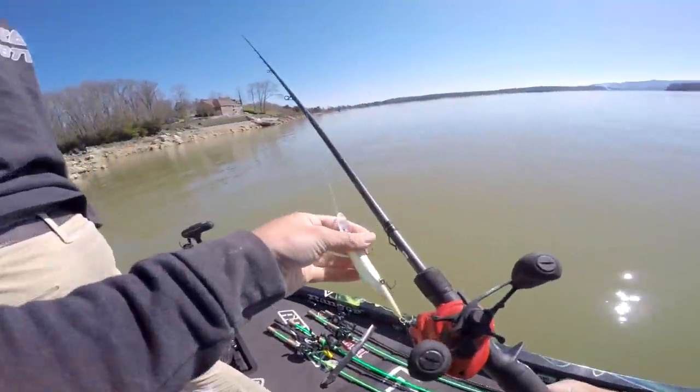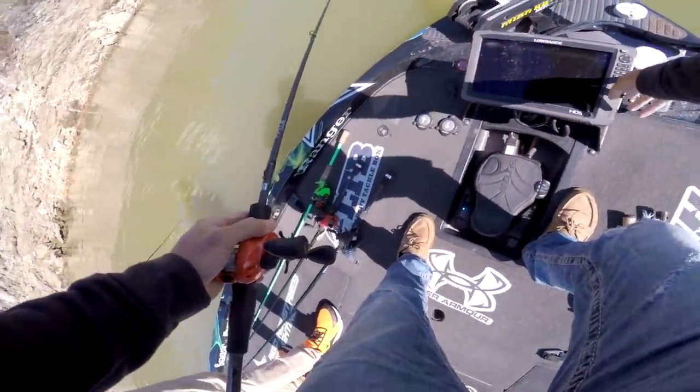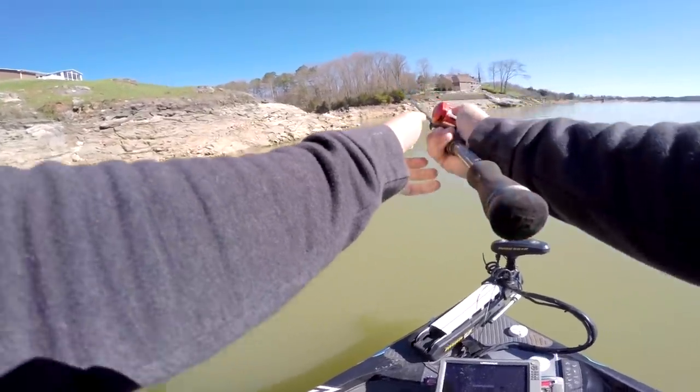Starting to jerk bait too. You don't really have any wind, but I don't know how these fish... I gotta look at the graph. See how these fish are staging up, man. See if they're in that 10 foot range.